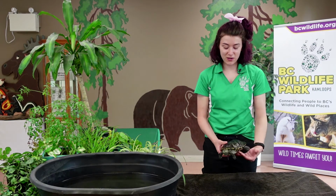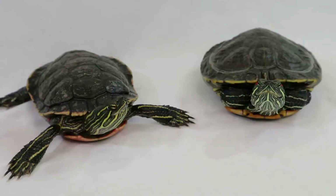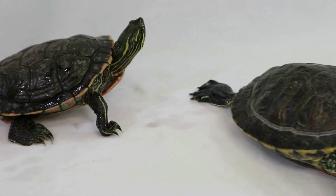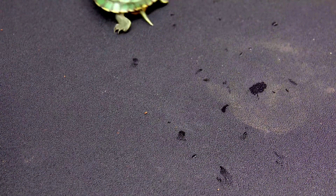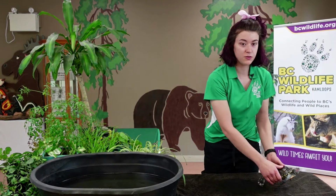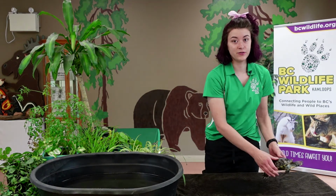Both species can be quite long-lived. The western painted turtle can live up to about 30 years, and the red-eared slider can live up to 40. However, the most critical part of both species' life is the first couple of years as they're developing into maturity, because young turtles are much more susceptible to predation. Once they reach maturity, they're much more likely to live a full life after that.